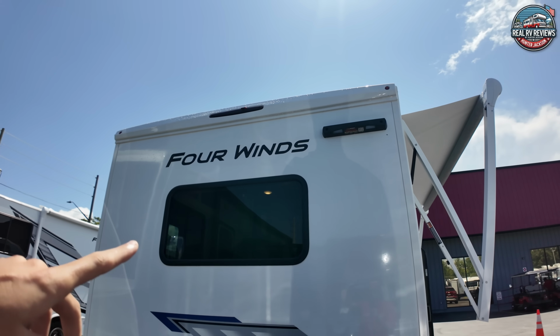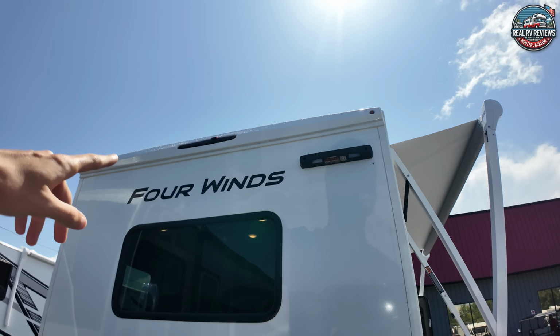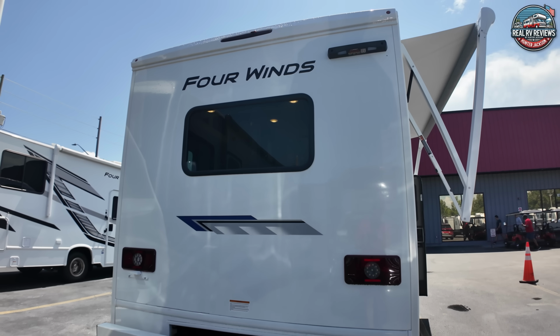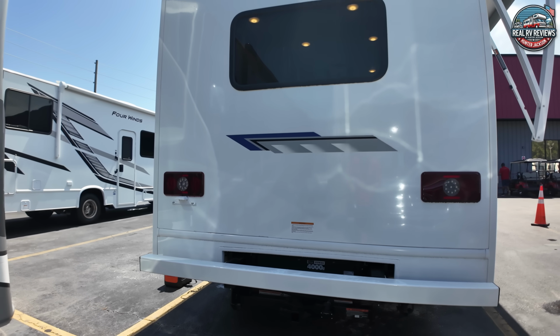This is where the bed/dinette goes. And this does have a backup camera, so that's gonna be really helpful going down the road. You could kind of treat it as a rear view mirror if you wanted to.